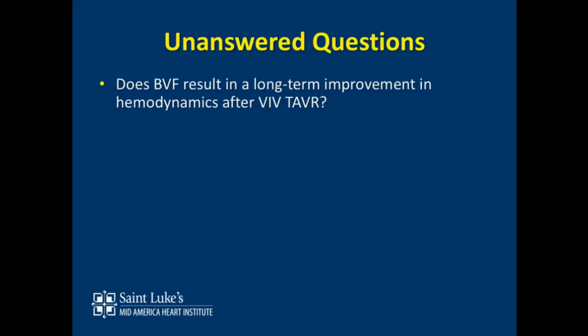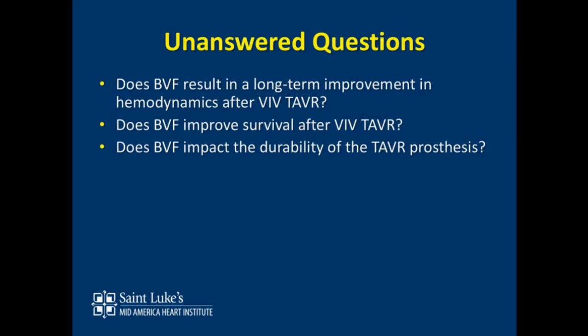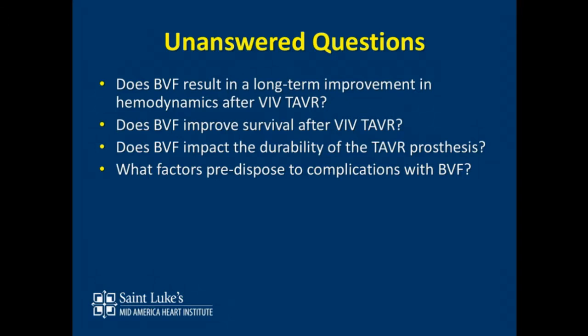So does BVF result in long-term improvement in hemodynamics? We don't know that. Does BVF improve survival? That's very provocative, but we need to look at that. Does BVF impact the durability of the TAVR prosthesis? So if you put the valve in first and then fracture with a high pressure inflation, how does that impact long-term durability? What factors predispose to complications?